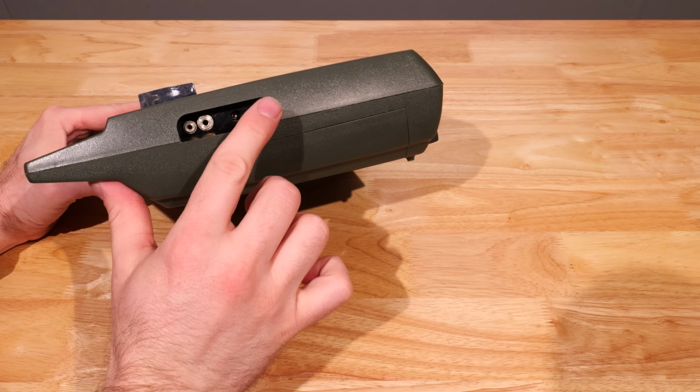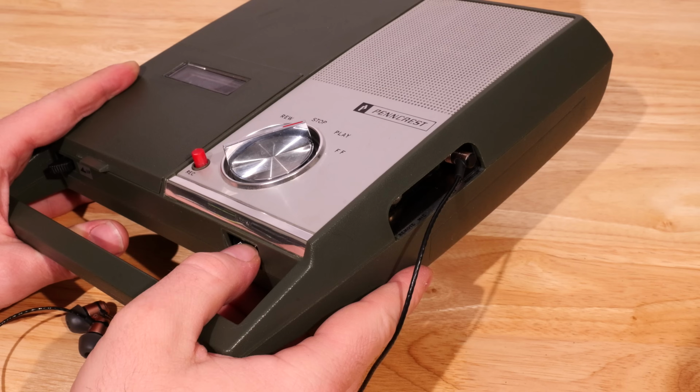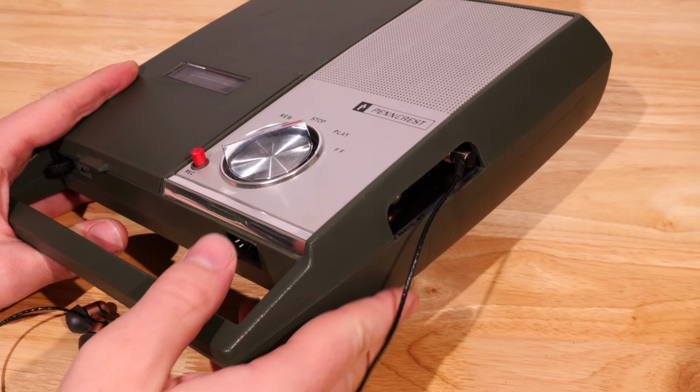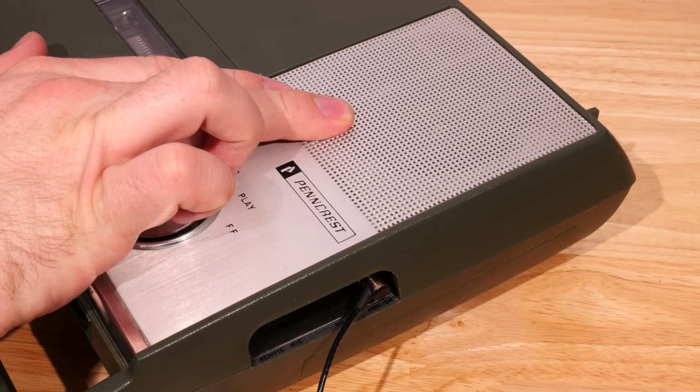The last jack on the end is labeled monitor. It's a standard 1/8-inch audio output jack, but it's monaural, no stereo signal. If you try to plug in a pair of headphones, you'll only hear it out of the left side. The output level of the monitor jack is also controlled by the volume knob in the front. When you plug something in, it does cut the signal to the speaker on the top. That's pretty typical, but I have seen a few of these that don't do that, so it's worth noting.